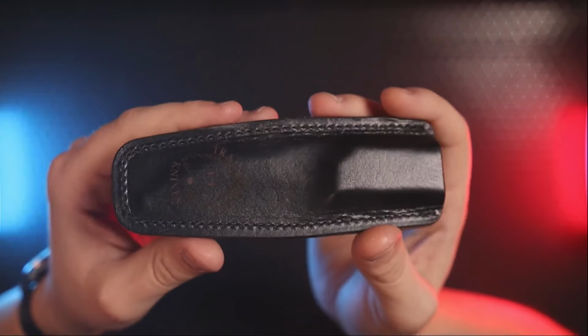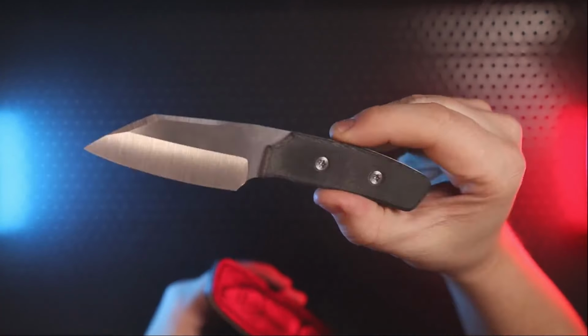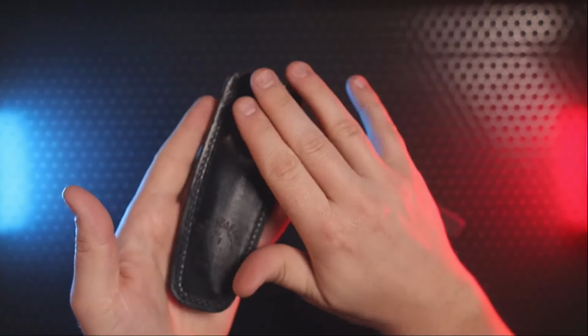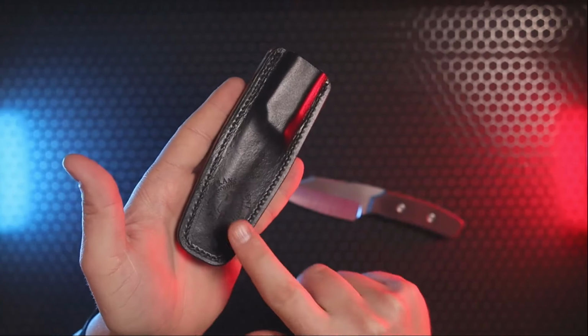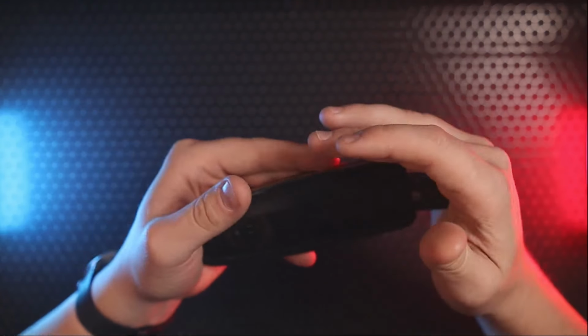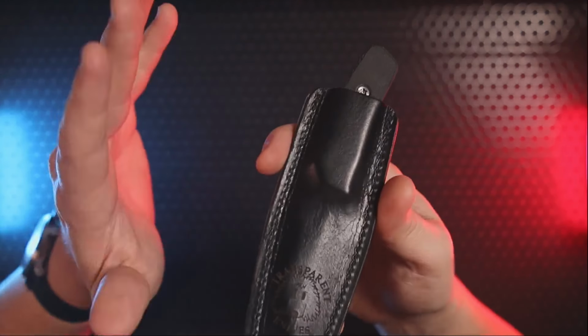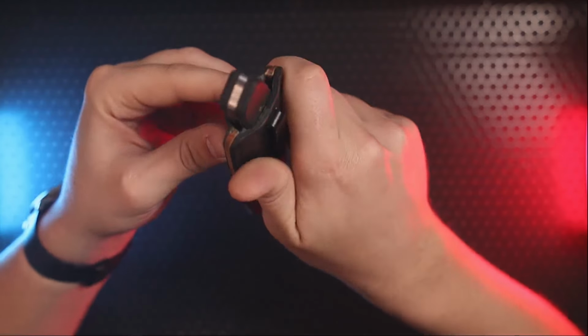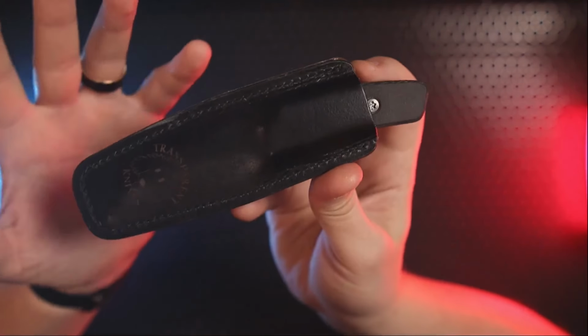Maybe it's the fact that it smells really good, or maybe it's the fact that it makes the knife smell really good. It just adds some extra bit of character to it. You'll notice that this one has a little bit of molding going on here where you can see the shape of the blade and the shape of the handle scales. It did not come like that. This came completely flat. The beautiful thing about leather sheaths are that they tend to conform around the handle of the knife that's been put in it.